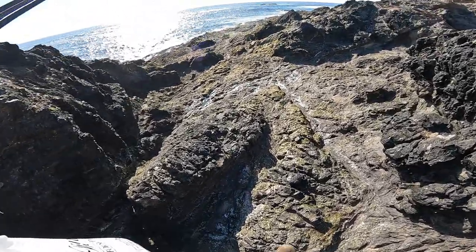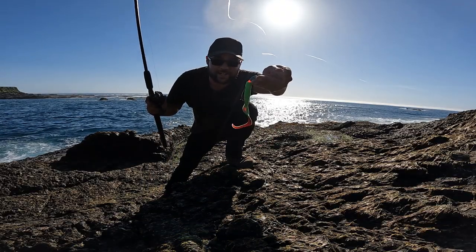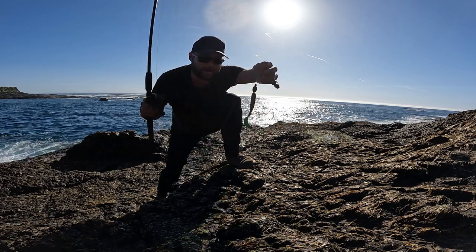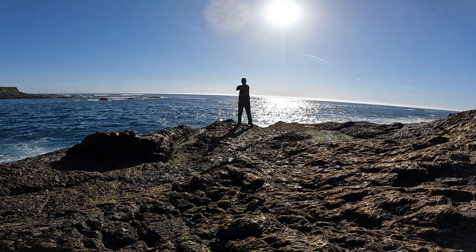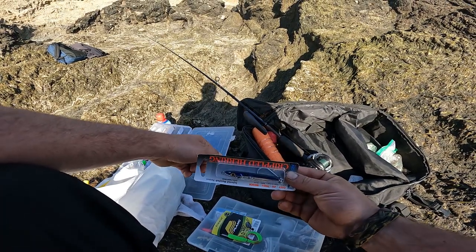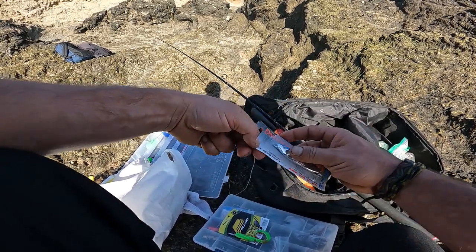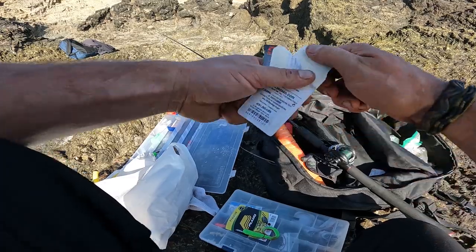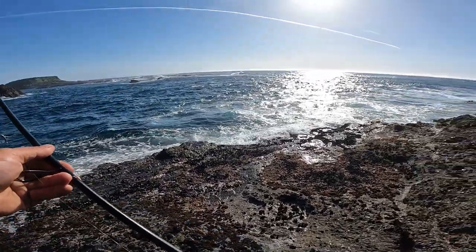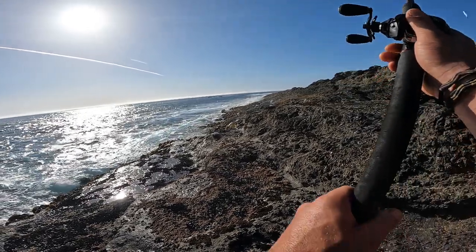Ooh, these rocks are pretty slippery, so be careful. All right, you might not be able to see this, but it's red and green. I think it's a 5-inch curly tail grub going out, with a 1-ounce sinker. Okay, we are switching it up. We're gonna try this crippled herring jig and see how she goes. All right, there it is. Let's try it out. The ocean's not too rough right here, believe it or not, and it's a pretty sunny day. Let's give it a shot.